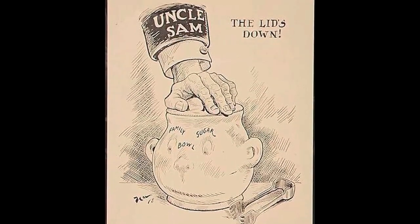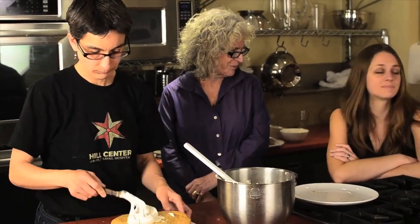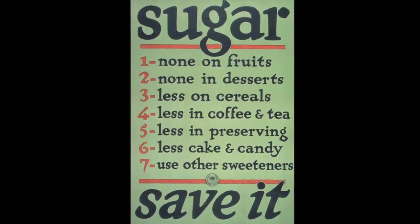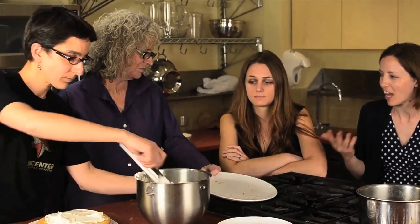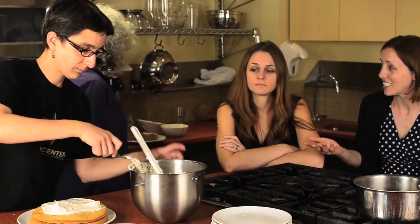Do Americans have more of a sweet tooth than other countries? They were eating more sugar than other countries, according to some studies at the time. And for many people, not using a lot of sugar was really seen as a sacrifice. Even what we now value as the interesting, richer tastes of honey or maple syrup were seen as less desirable and less pure and white and clean.